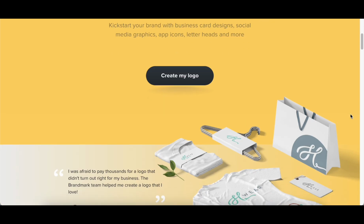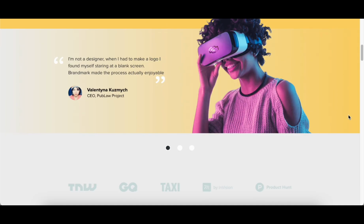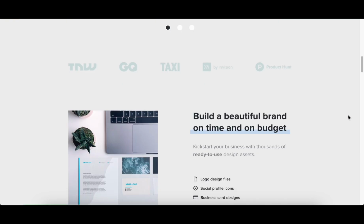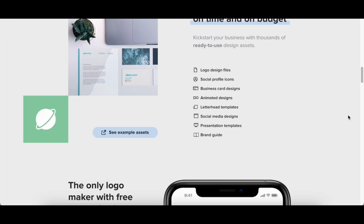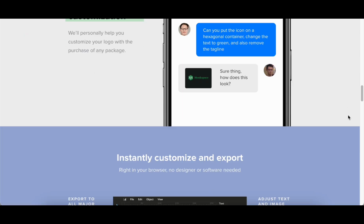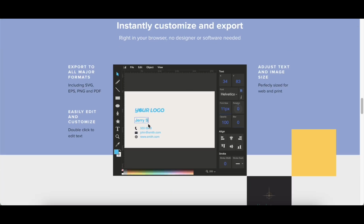The platform not only excels in generating unique logos but extends its capabilities to the creation of business cards, social media images, application icons, letterheads, and more, offering a comprehensive suite of tools to launch and establish a brand presence seamlessly. One of the standout features that positions Brandmark in a league of its own is its commitment to providing businesses with more than just a logo.